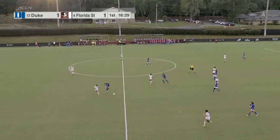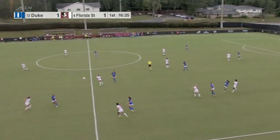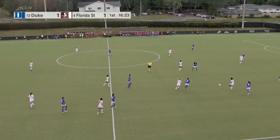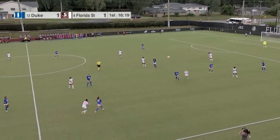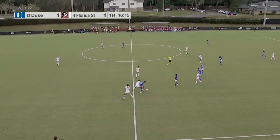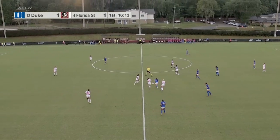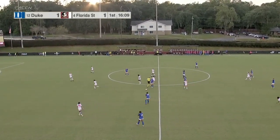Fancy little flick attempt from Brown there. Didn't quite make its way where she wanted it to go. Cooper just so composed, even knowing there are always defenders breathing down her neck.